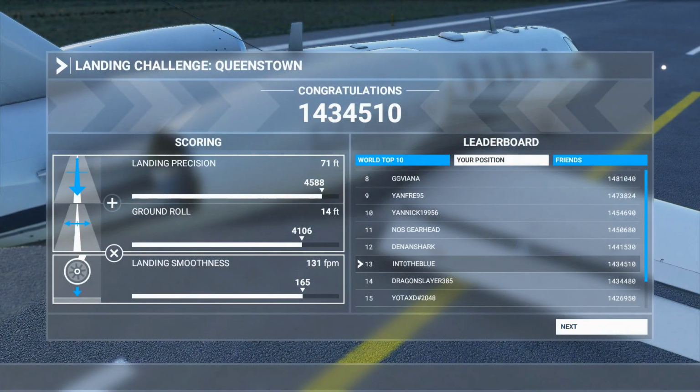As you can see, that was good enough for 1.43 million points, which was good enough for the number 13 spot at the time of recording. Very happy with that, obviously another top 100 score there. Overall I was pretty happy with the landing. As I said, it did feel a touch firmer than I would have liked, and as you can see there was some room for improvement on the landing smoothness. And the same with the ground roll, we did drift a little bit to the left initially, we could have improved on that. But once again, a reasonable landing, I was happy with it.